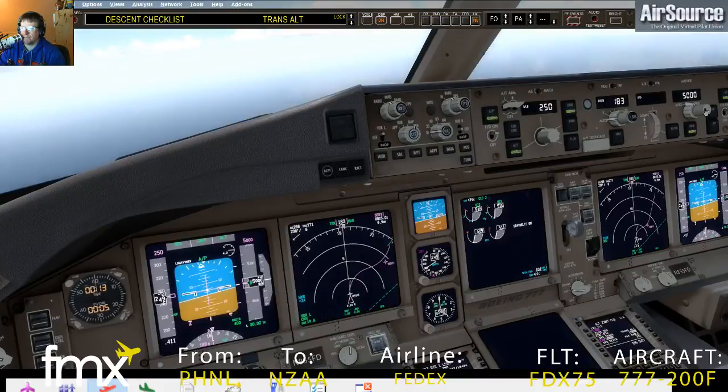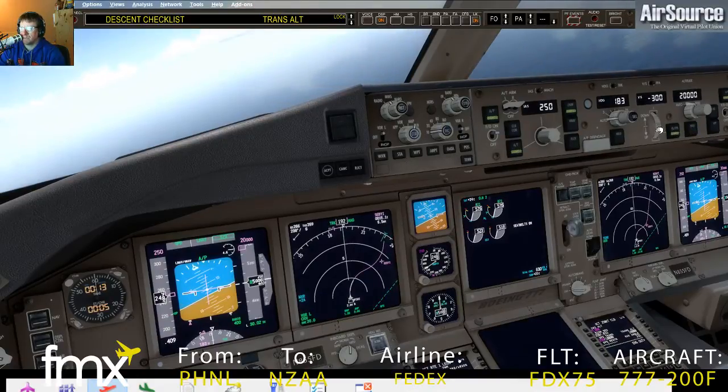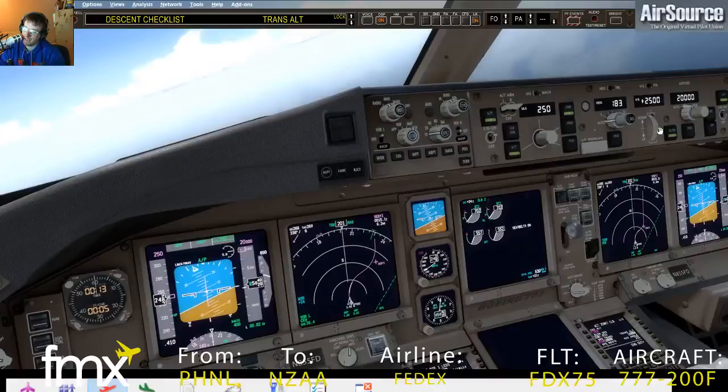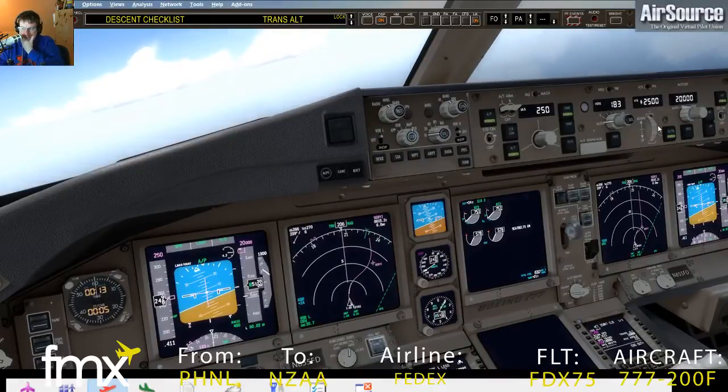There's a turn. So what I'm going to do now, because we're below 10,000 feet, something I've been doing just a habit of flying the 737, the 300, the classic, is climbing on vertical speed below 10,000 feet.